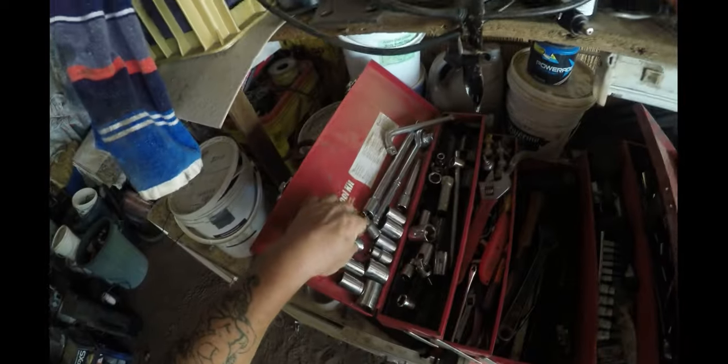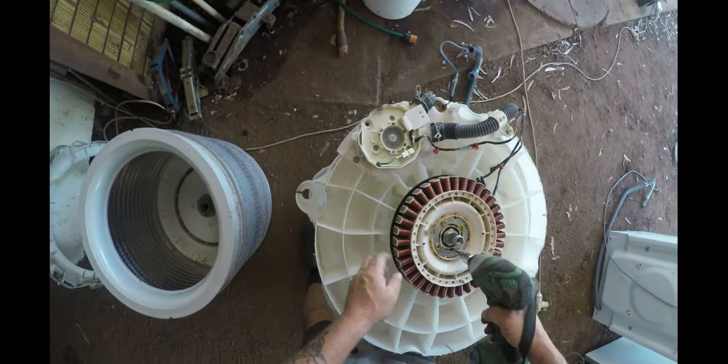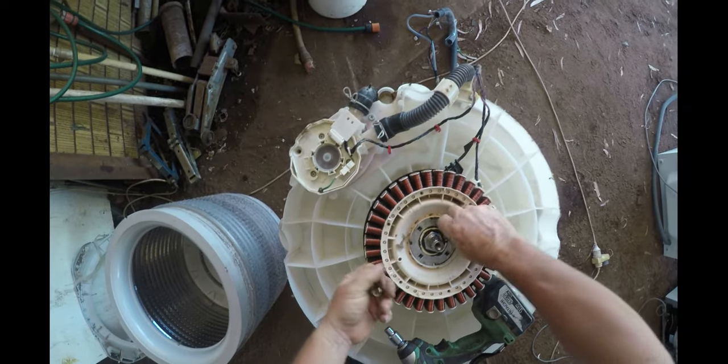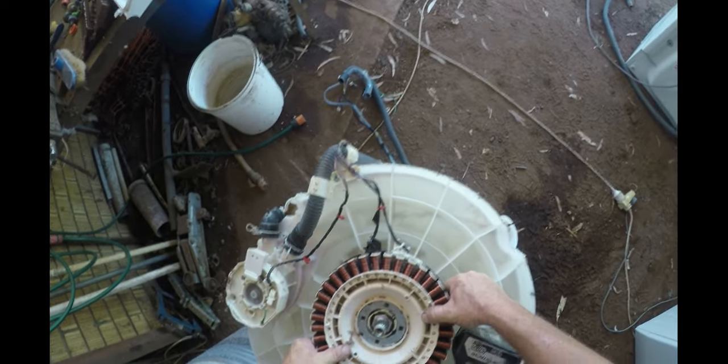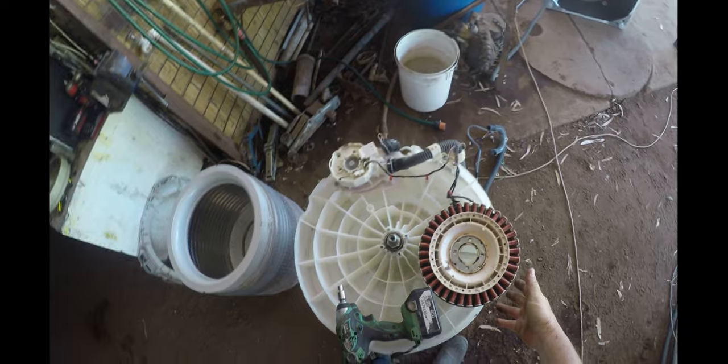10 mil. Probably won't be able to find it. See if that one's it. Probably not. Yeah, I was right, 10 mil. There's the 10 mil. That should just come straight off. Look at that. Then you undo the nut, shaft comes out, leave it as it is. Simple as. So this one's going to be a scrapped out unit, even though it was going, yes. But I want the copper. And we'll do the same with that one over there.